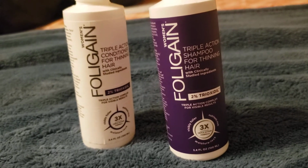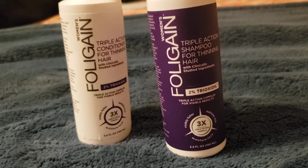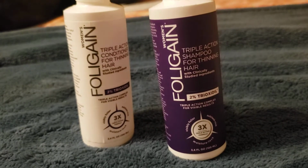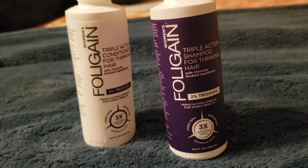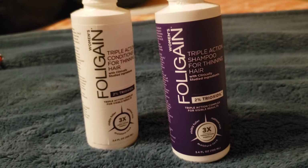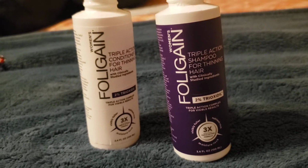If you're actually following that protocol and using it for 4 to 6 months, you are shelling out so much money already, because I've used this 5 times, realistically speaking, and I'm already out of it. And the only reason I was able to make it to 5 times was because I ended up mixing it with other shampoos and conditioners that I am using.